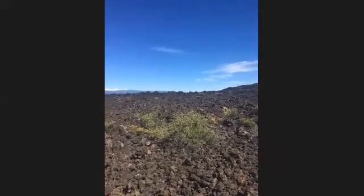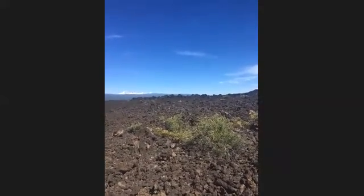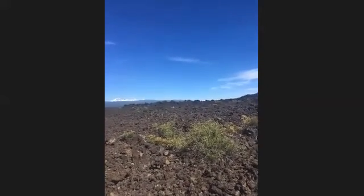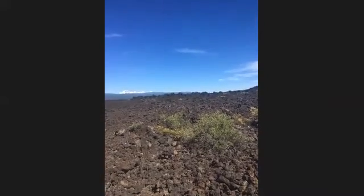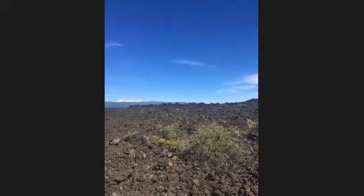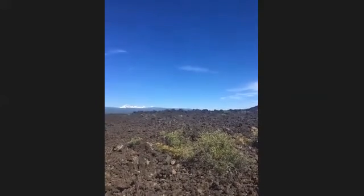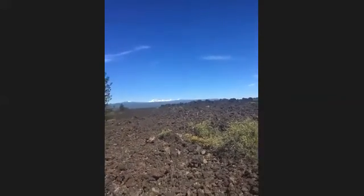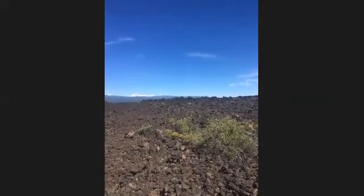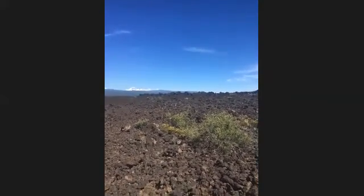There are, like I said, a few different options for routes from the Lava Lands. One is to explore the lava field, and the other is to take the cycling path from the Lava Lands Center down to what's called the Benham East Trailhead, and it's all paved. It's about a 4-mile ride from Lava Lands down to the Benham East Trailhead, which is right next to the Deschutes River. The experience on that trail is mostly through a forested pine forest. You can still see parts of the lava field on the north side, on your right side heading west.